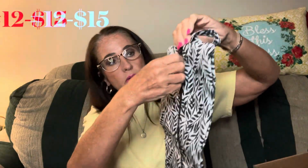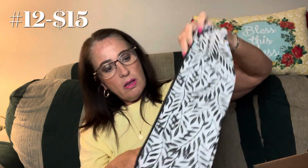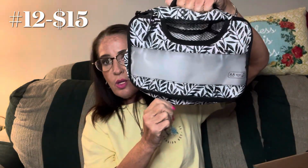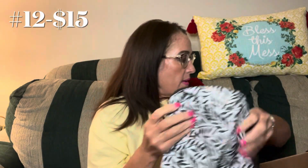Then you have, oh, I think this is for shoes. You put a couple of pairs maybe of shoes in there. Yep, it's got the little dividers. So I definitely think this is a shoe thing. Okay, and then you have a little packing thing. This is for bras, underwear, and socks. So they're little packing cubes. And they have air, so air gets to things. Cute. All right. So 6 pieces in that little packing set.